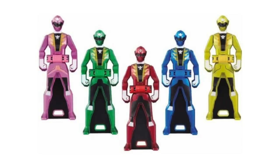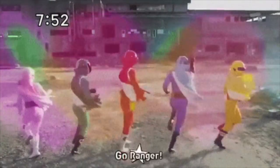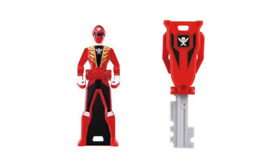Keeping with Gokaiger's pirate motif, Ranger Keys allowed the team to copy, or pirate, the powers a key was based off of, and transform into that suit. The keys themselves had two modes, the obvious key mode, featuring the logo for the team, and the ranger mode, which was a small figure-like statue that was a recreation of said ranger's suit.